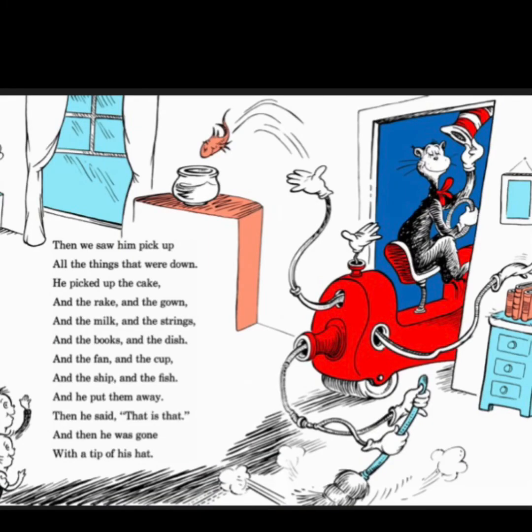Then we saw him pick up all the things that were down. He picked up the cake and the rake and the gown, and the milk and the strings and the books and the dish, and the fan and the cup and the ship and the fish. And he put them away. Then he said, that is that. And then he was gone with the tip of his hat.